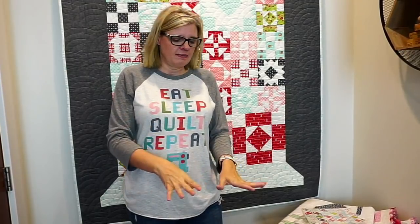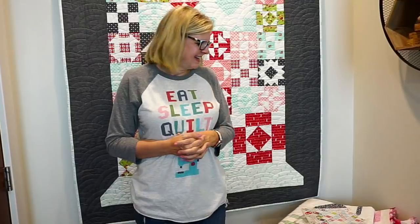Unless you want the individual block patterns, you can go to the blog or Riley Blake's YouTube channel or their designers' pages, copy paste, print it out yourself. But the full pattern that you see in here will be available for sale in a couple of months. Right now they're offering it exclusively in the kit as an incentive to buy their kit.